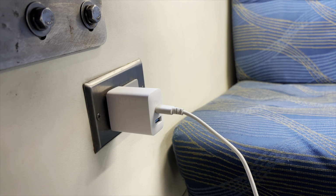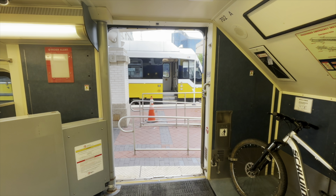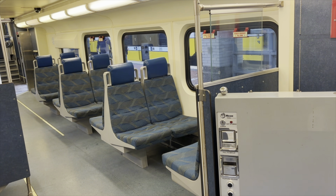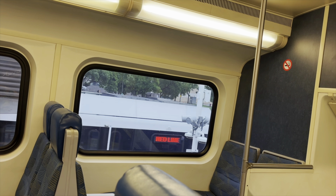Some of the seats up here have power sockets, which is great because otherwise my phone would not have survived filming this video. Downstairs there are trash cans, bicycle storage, and wheelchair spaces. Alright, I am on board the train.